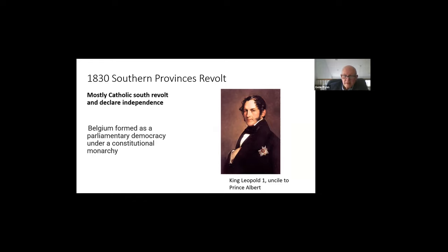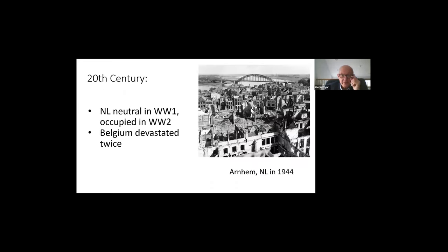They wanted to model themselves after England, where they had a figurehead king, but a powerful parliament. And they selected as their king Prince Albert of Germany. And Prince Albert was the uncle of Queen Victoria's husband, Albert. And so in the PBS show, Victoria and Albert, that was prominently featured, Prince Albert, who became the King of Belgium.